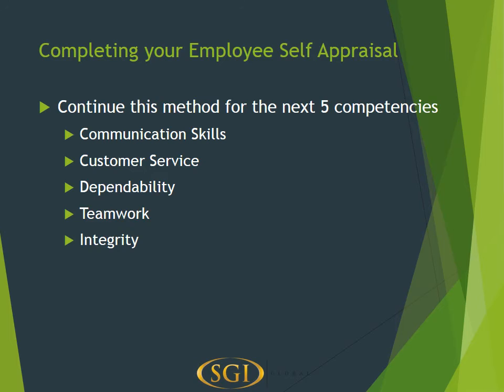Now, the next 5 sections of that first part are exactly the same. After you rate yourself and put in your specific examples, you just keep scrolling down. The first section was job knowledge, then you have communication skills, all the way down to integrity. You just keep scrolling until you've completed all of those.